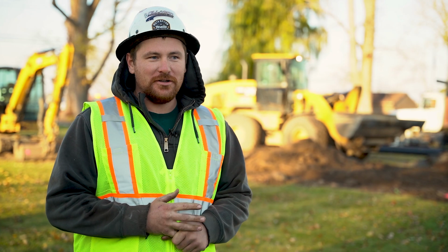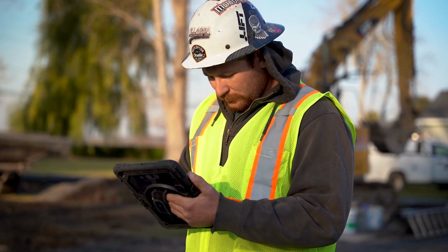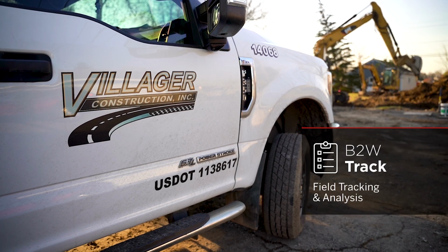B2W Track is easy to use, it's efficient, and the more info that you put in there day-to-day, I feel like it just helps us become more efficient as a whole.